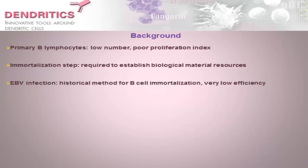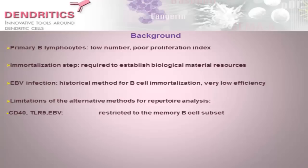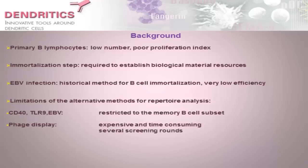The historical method to immortalize B cells used to be the infection by the Epstein-Barr virus, but this method is poorly performant. Alternative methods currently exist to immortalize B cells, but they are associated with significant limitations. The strategy developed by Lanzavecchia's team, using CD40, TLR9 and EBV, is restricted to the memory B-cell subset. The phage display technology developed by Medarex is not only expensive and time-consuming, but also requires several rounds of screening and is limited to a single specificity.